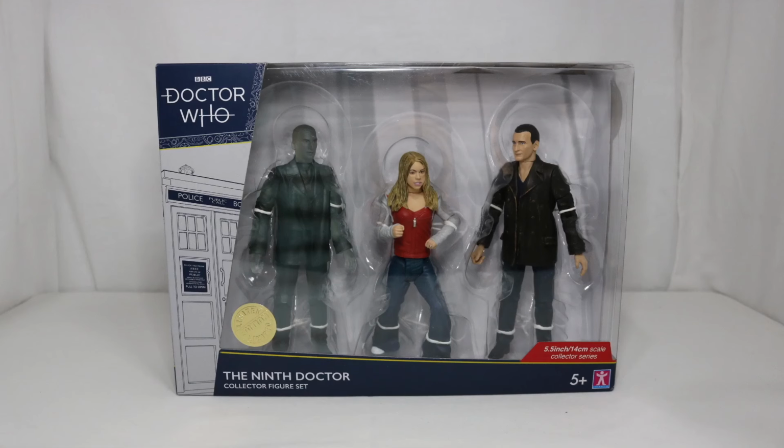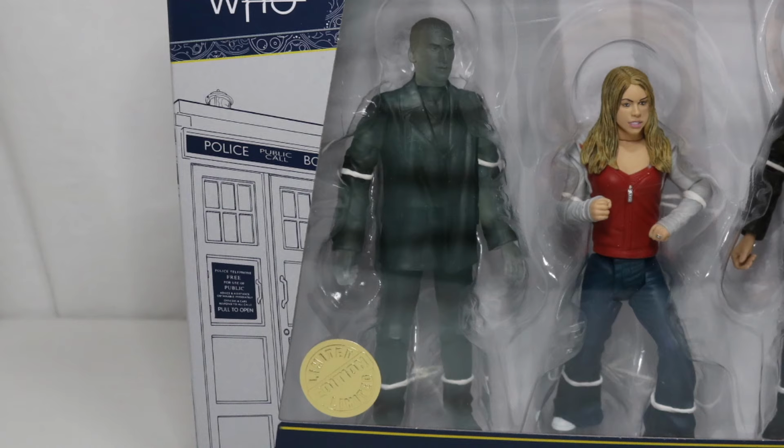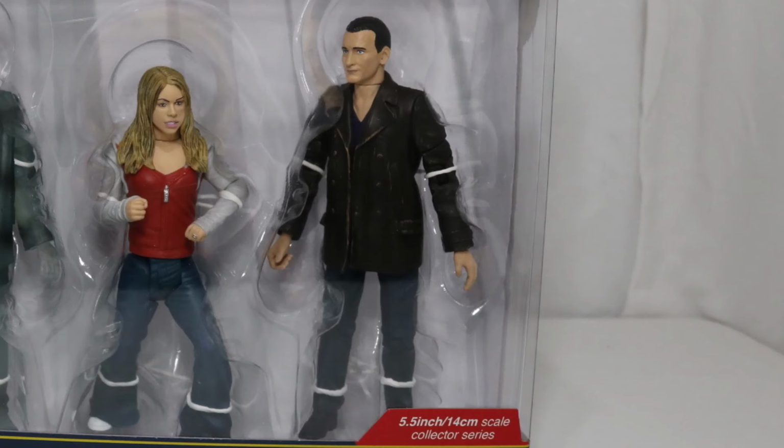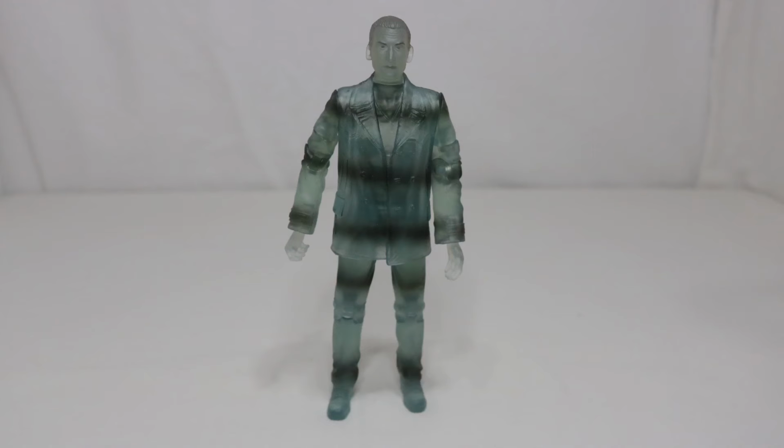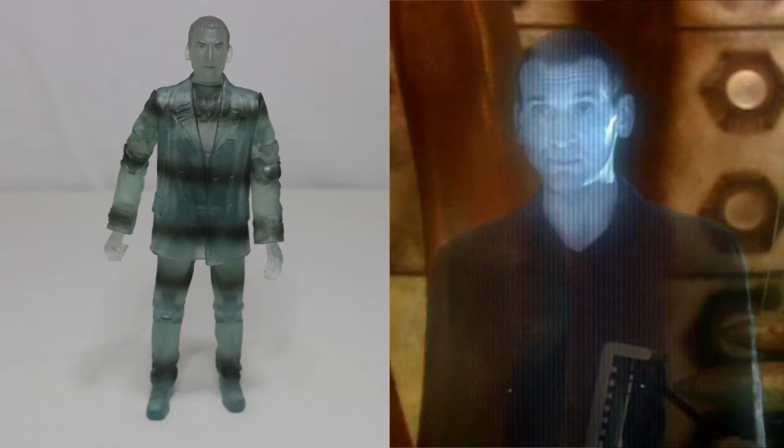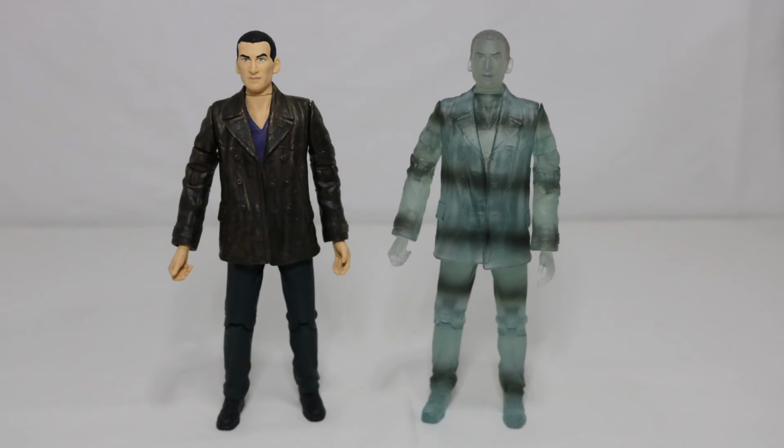The first set of the second wave is the 9th Doctor pack, which included a hologram 9th Doctor, Rose Tyler, and a standard 9th Doctor. Again, there are no accessories. The hologram Ninth Doctor is a new variant and is based on the scene from Parting of the Ways. It has no differences to a standard Ninth Doctor figure aside from its transparency.